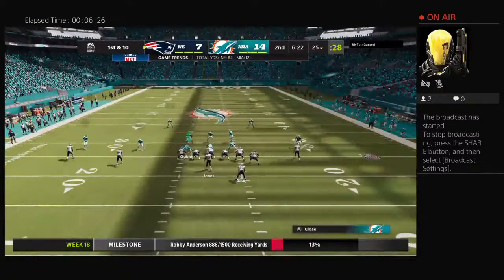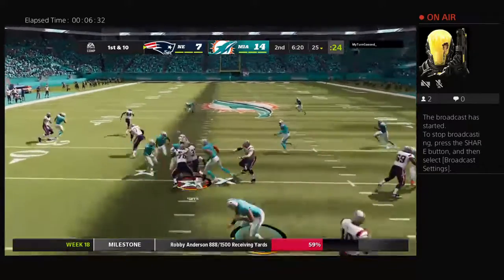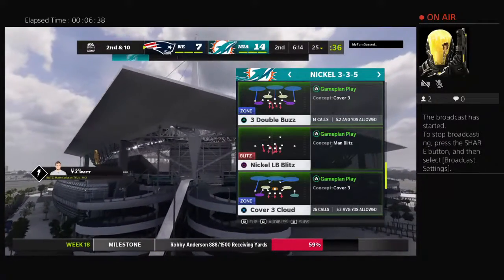The Pats at the line, ready to go. They trail a one-score deficit, 14-7, as they come up 1st and 10. They'll start the drive with Harris, and he stopped immediately there. T.J. Watt in on the tackle.